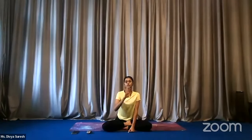Beautiful. Let's start off. Like we all remember, in the first two days of the workshop we learned the Surya Namaskara flow, right? And when we are talking about balance in the body, there is no better practice to bring the body into balance than Surya Namaskara. So we will start with a few rounds of Surya Namaskara and then move forward with the other asanas, okay?